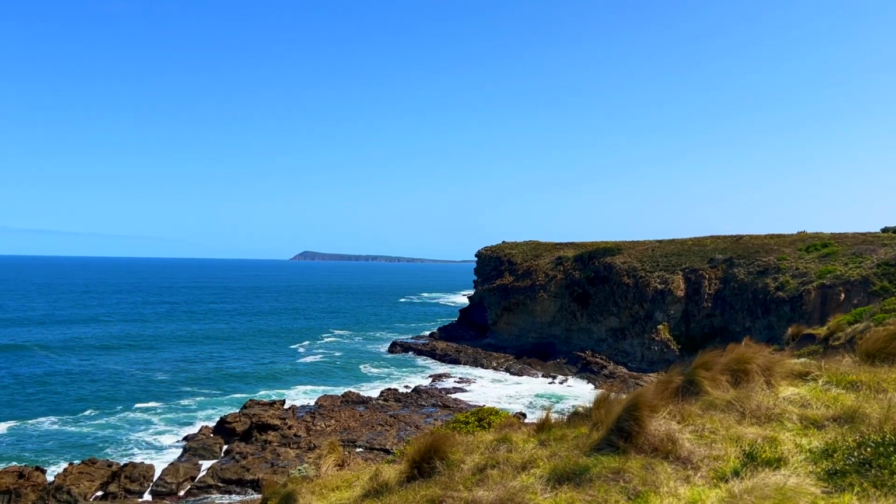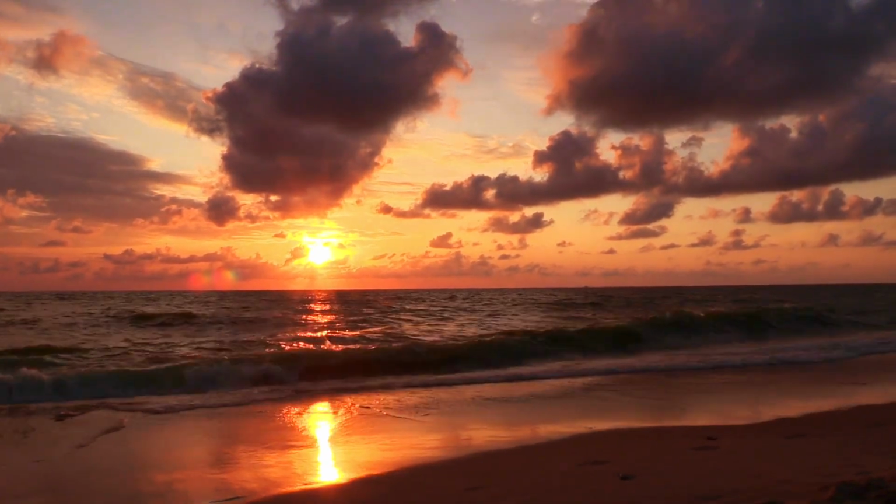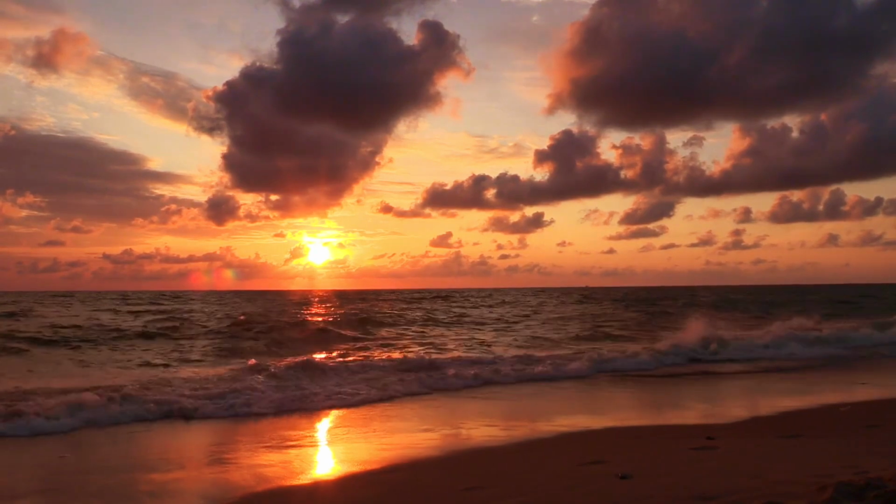If you can, try to time your walk to catch the sunset. The way the sun lights up the cliffs and ocean is nothing short of magical.